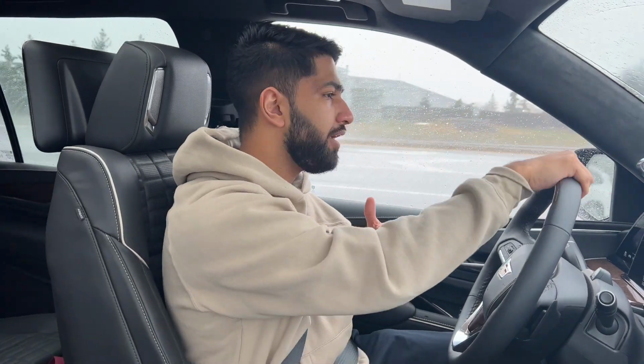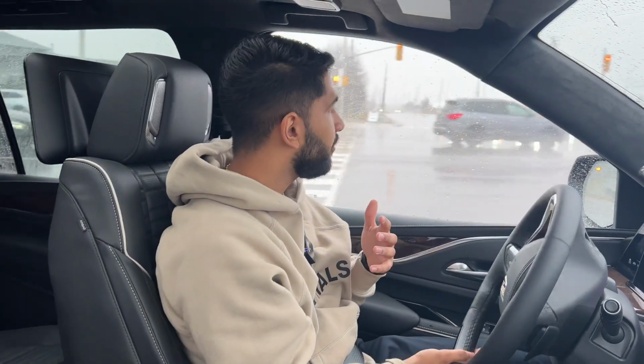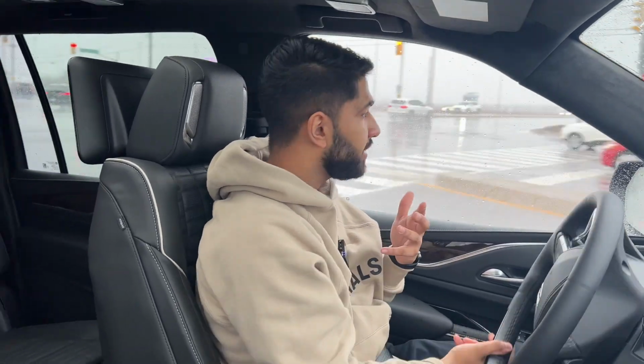Obviously, this has the magnetic ride control and the air ride control, and I definitely feel that, but I don't know why. Whenever I take potholes or anything like that in this Escalade, it just eats them all up so nicely, and I'm so comfortable.